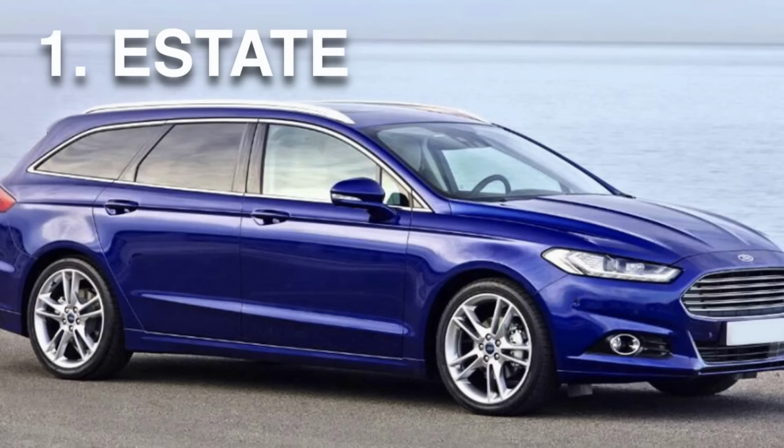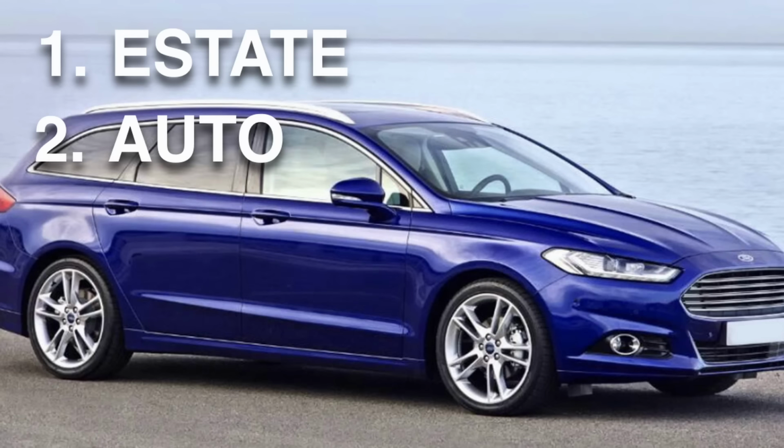So the criteria for the new motor were pretty much as follows. We wanted to get an estate or a station wagon. I'm not sure what you guys over there in the US call this type of car, but we needed a bigger car. 2, it had to be automatic. As much fun as it is to drive a manual car, it's not particularly practical in London. And also my missus doesn't like driving a manual, so we needed an auto.